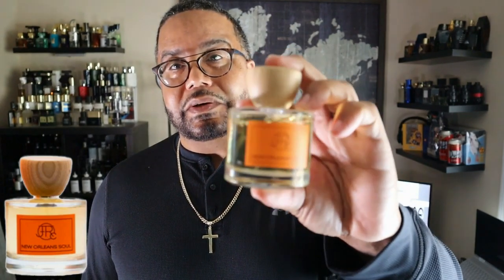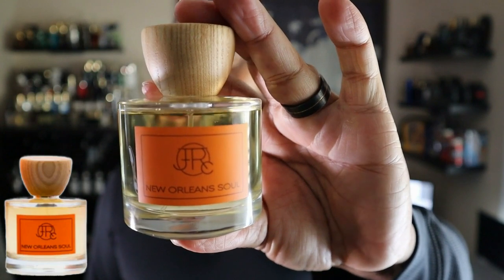So I get back to my room, and I'm staying at a hotel. I go in my bag, pull out what I'm thinking is one thing, and she accidentally, like I said, put in New Orleans Soul. Great accident. Great accident. And I still feel the same way. I do not like the opening of this fragrance. I don't. But the dry down is fantastic. The dry down on this thing is fancy.